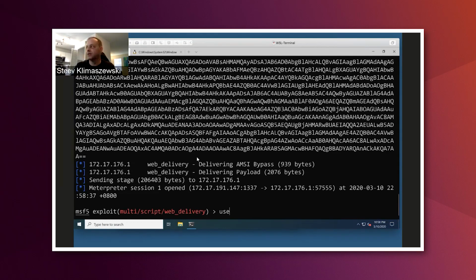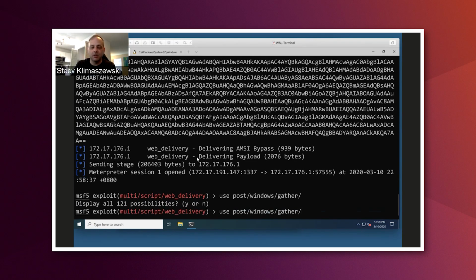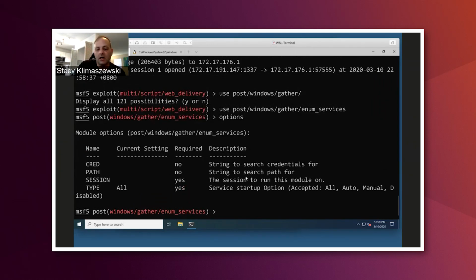So we're going to use post, because it's basically you connected, so now we want to do some Windows information gathering. If I hit tab, you can see with tab completion, it's really interesting. It kind of has a bit of a bash shell, but it's not full bash and it's not full Ruby. So I'm not going to show all 121 possibilities. We're just going to tell it to services. And we just do options again.